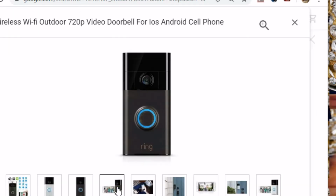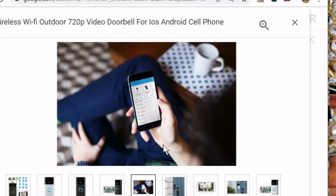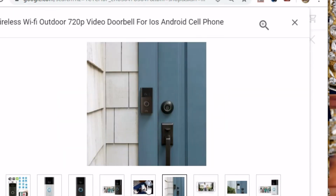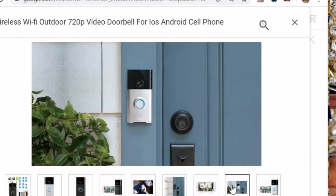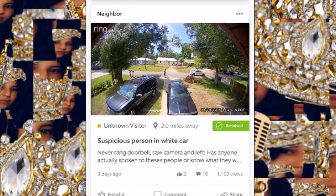They even have it in black. You can watch it from your cell phone. I think it comes with a motion sensor and all that stuff, so you can see people when they're in front of your house. Alright, so back to the Neighbors app. Let's take this one.